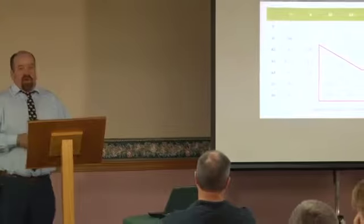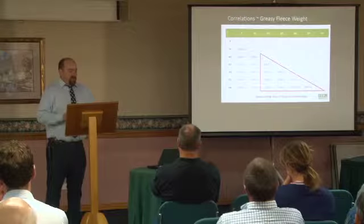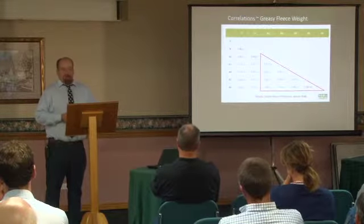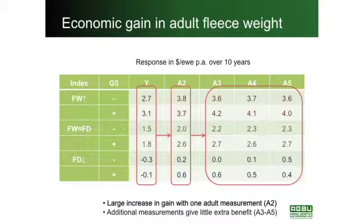Adult goes up to about, say, 0.8. So again, it's a good predictor of adult performance, but not perfect. And that means if we're interested in lifetime performance, we really need to measure it. But essentially, the correlations between adult ages is very high, 0.9 or better. So that means essentially one adult record is sufficient to select for lifetime fleece performance.